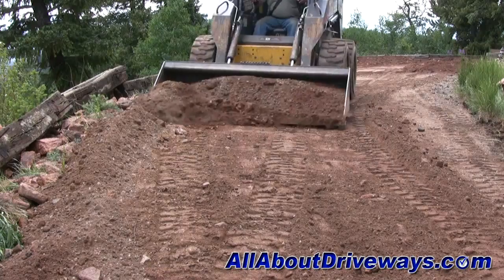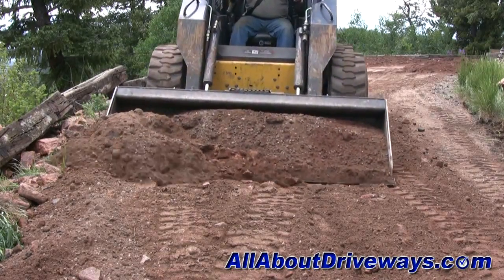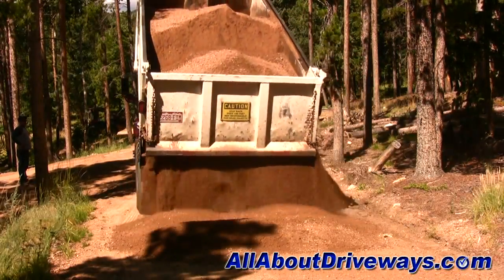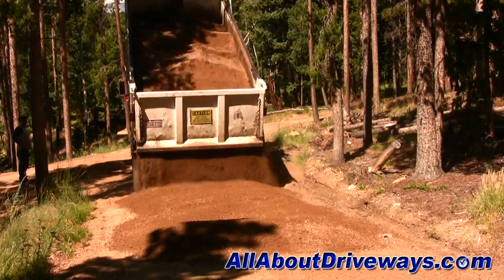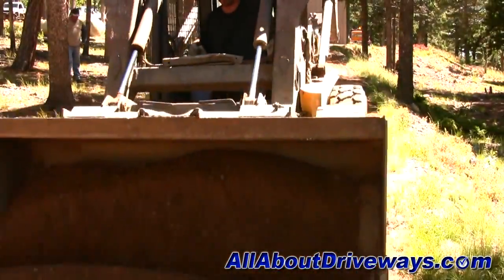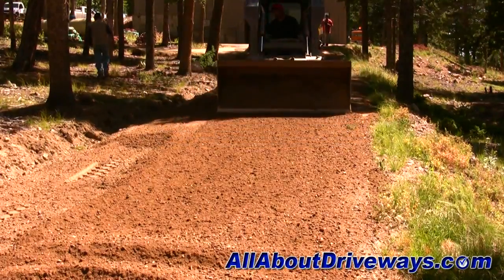Now, if the driveway consists of any soft or unstable material like clay, sand, or topsoil, this should also be removed, and a strong base material like road base, recycled concrete, or limestone, just to name a few, should be installed prior to installing the new hot asphalt. This will help stabilize the subgrade and make the driveway much stronger and much more durable.